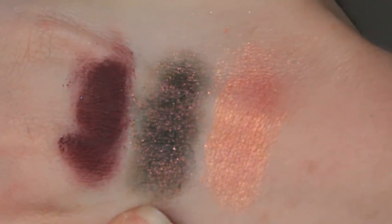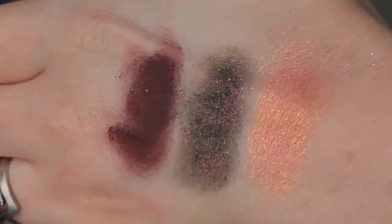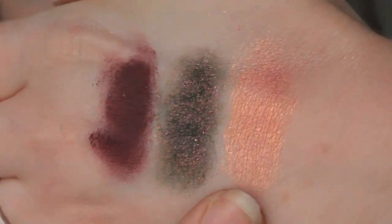This is Bon Temps Bayou, which is a green with that really pretty shimmer. And this one is deep fried and sugared.